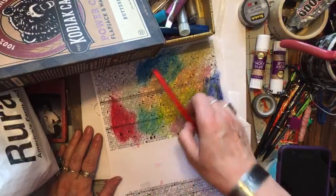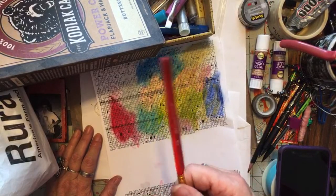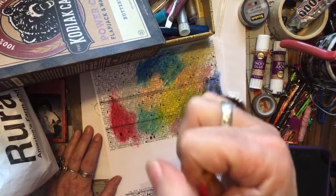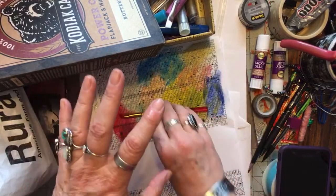Oh, and another friend gave me a Star Wars drone, but I can't get it to work because I didn't get the charger with it. So I got to go get it. I got to show you.